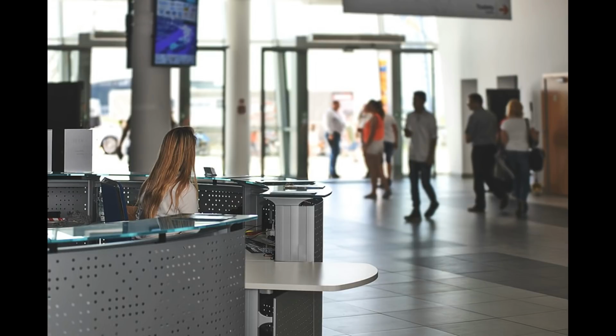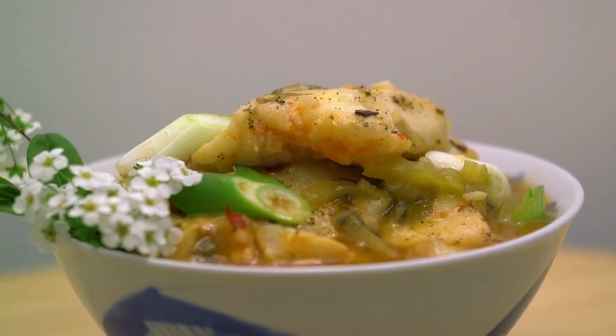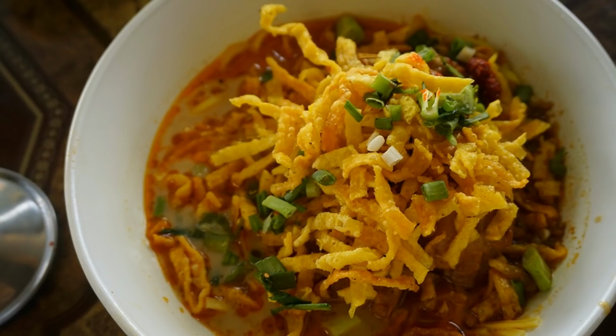Now, of course, you need to know about food. Everybody eats food, right? I know I do. And food is dirt cheap, literally. Let's say you get a dish like this. Okay, you see that? This is your traditional curry that you will find there.